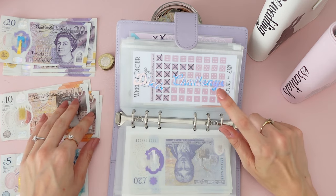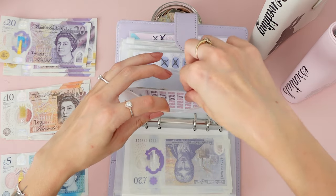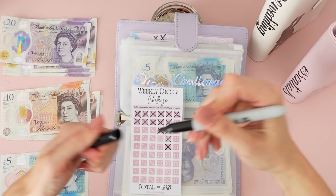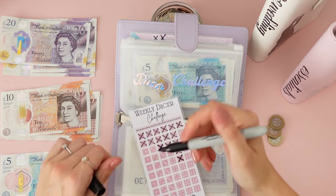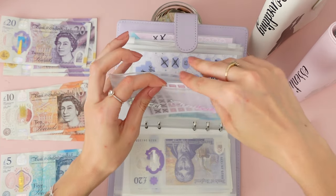And then I'm actually adding £3 to the Dicer challenge as well, because I haven't added to the Dicer challenge in a very long time. At least that's how it feels. So I'm just gonna mark off one of these threes, and then pop the tracker back in.